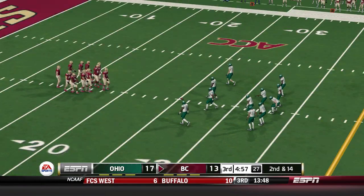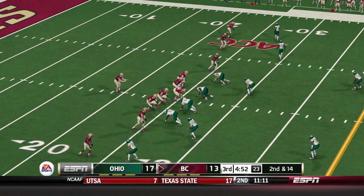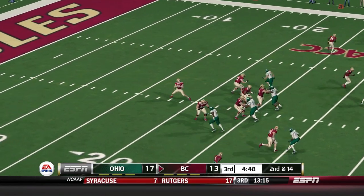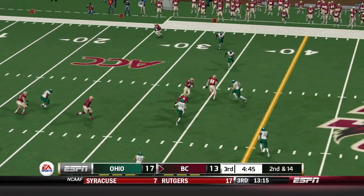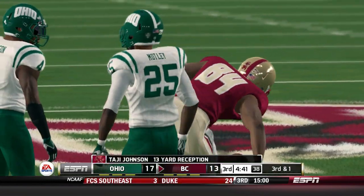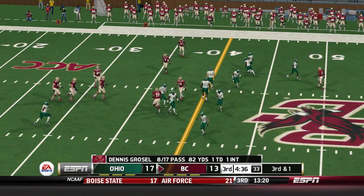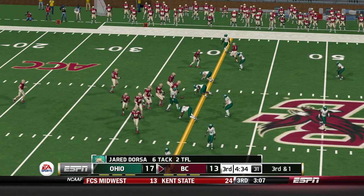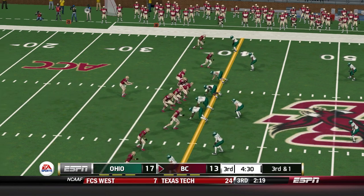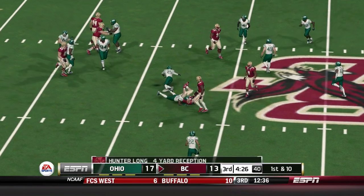Second down and 14. Ball on their own 25. Empty backfield, quarterback in the gun, five wide receivers. There's a very impressive open field tackle. You know what? After a play like that, I wouldn't be the least bit surprised if they went to the air again. They'll spread the field with five wide. Wideout makes the first down catch.